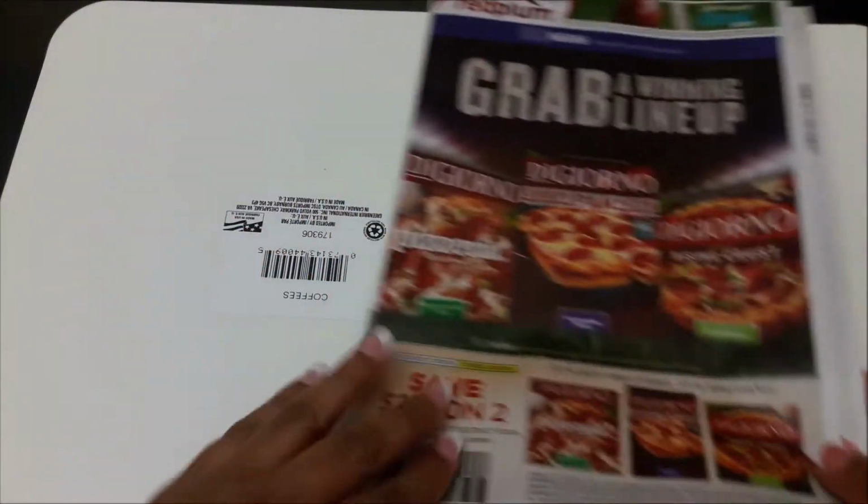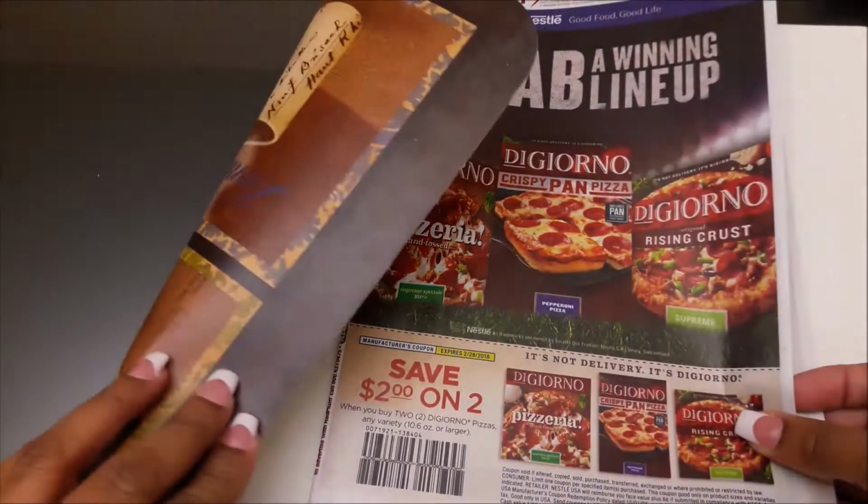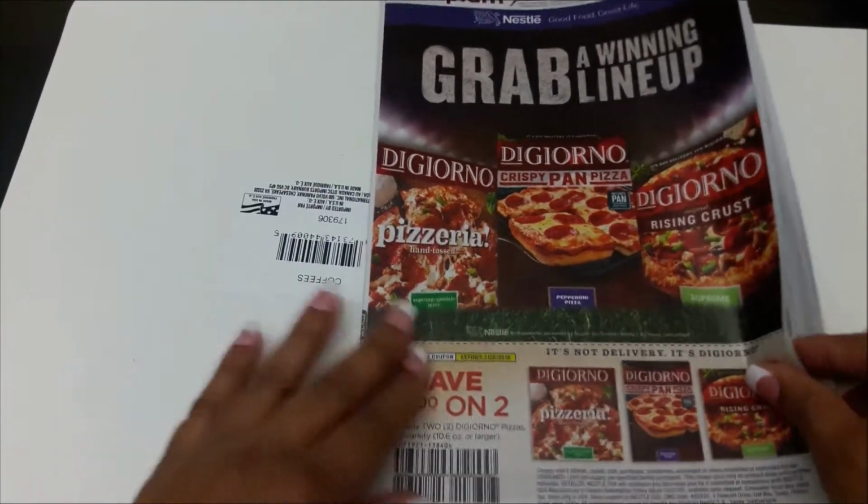You guys see I still have my price tag on there. I just turned my placemat upside down. Don't judge me. All right, moving on.